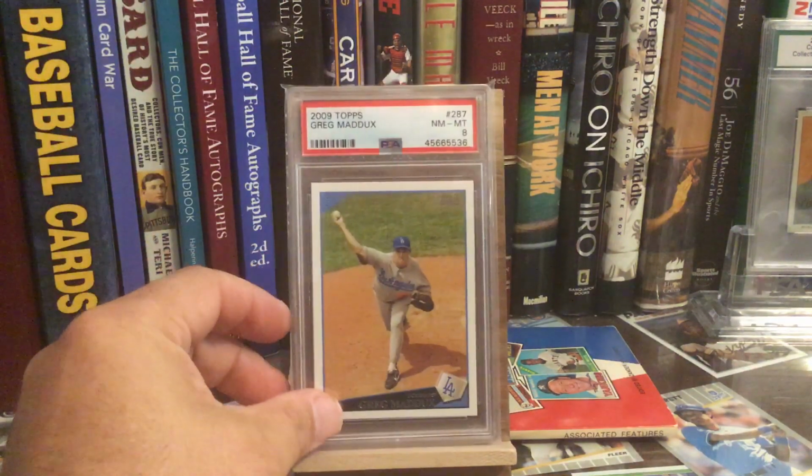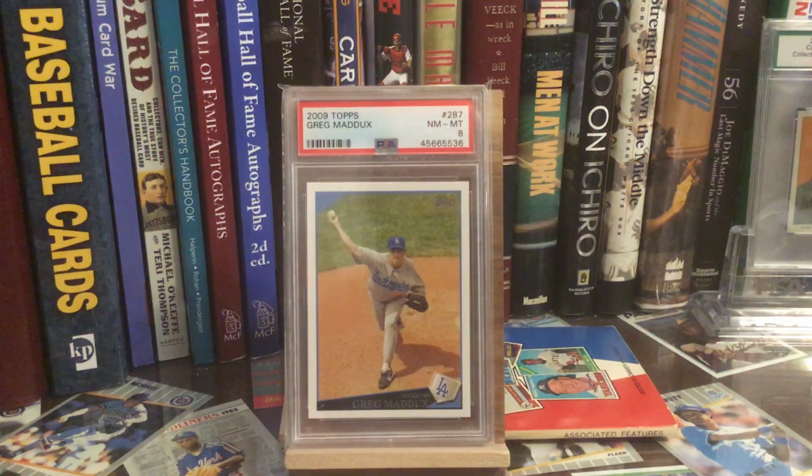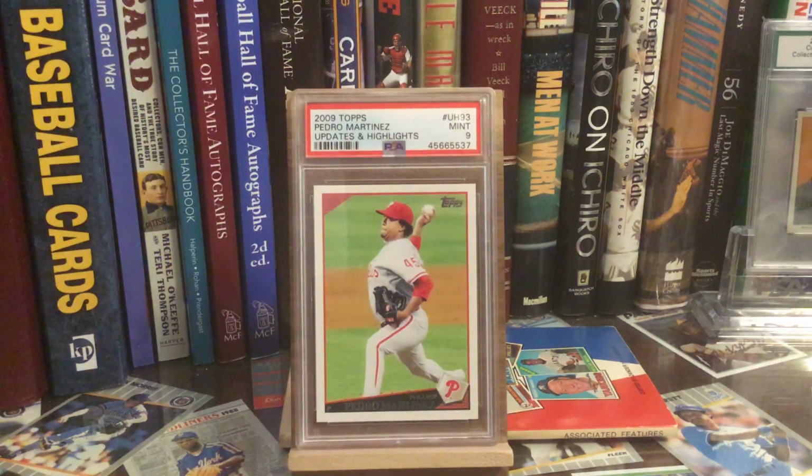Got Greg Maddux. How many of you guys remember that Greg Maddux played a stint with the Dodgers? He also played with the Padres. He kind of bounced around just a little bit towards the end of his career. But there he is, 09 Topps in a near mint to mint 8. And I looked these over pretty good. Anything less than a 9 felt like, what the heck, man? But there's some that are really head scratchers, which I'll get to. So here is Pedro Martinez's last Topps card. That's from the updates and highlights of 09 when he had a little stint with the Phillies.